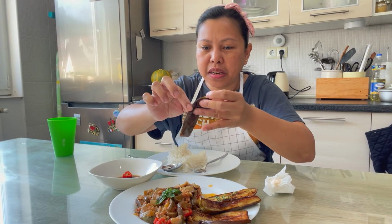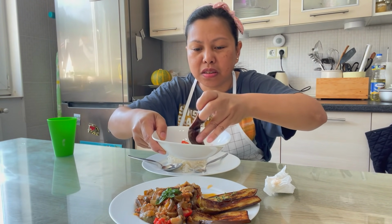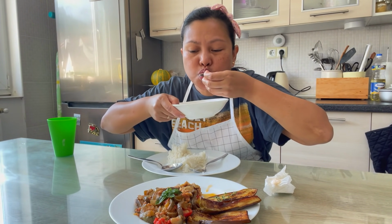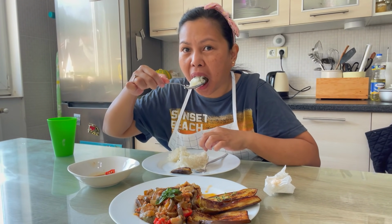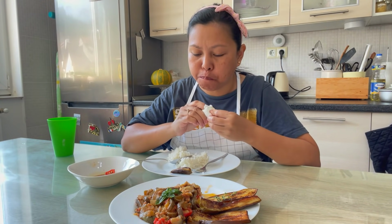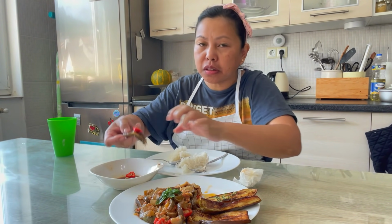Use this one, and then dip it in the dipping sauce. That's my dipping sauce. I hope it's spicy because I love spicy food. Mmm. It's so good. And it's so fresh. Mmm. Just gonna eat it with chili.